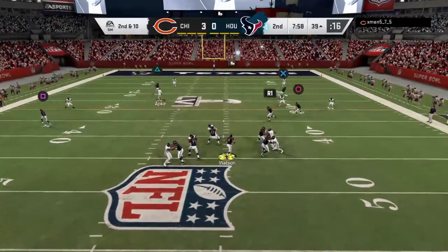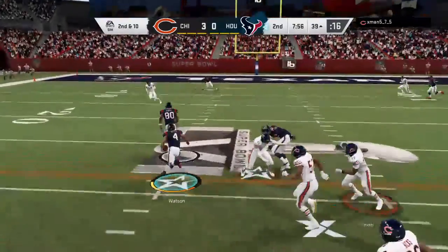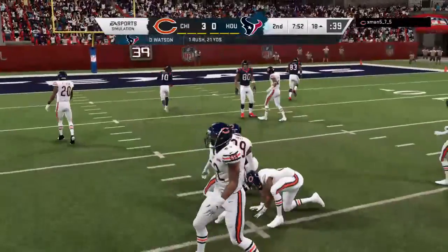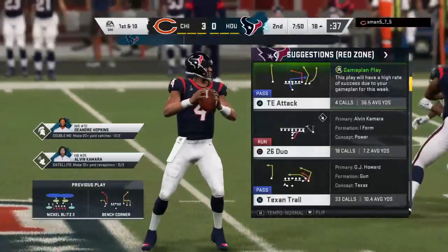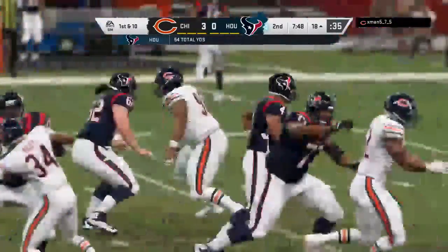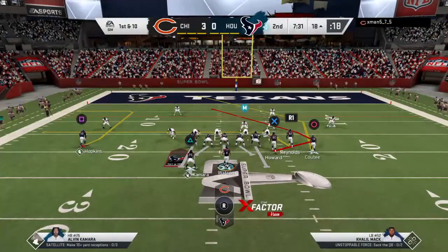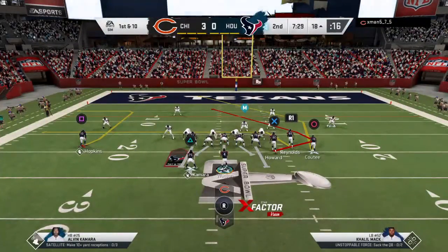Throwing again is Watson, and an alley to run. They'll wind up getting this one all the way down inside the 20. Deshaun Watson, so multi-dimensional, able to scramble for the first.